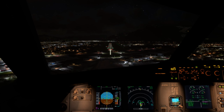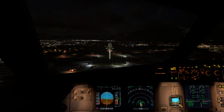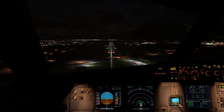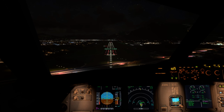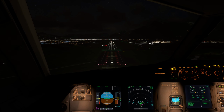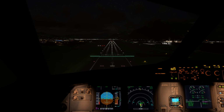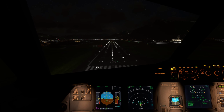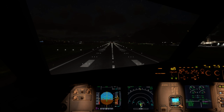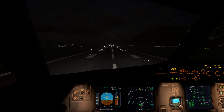100 above. Fully stabilised, 700 feet per minute, centre line. Minimum. Continue. This is lovely. 100. 50. 40. 30. 20. Retard. 5. Touchdown.